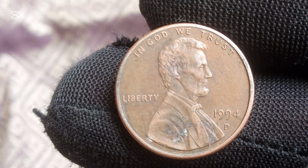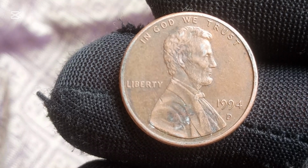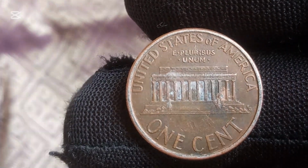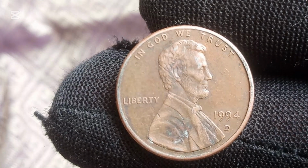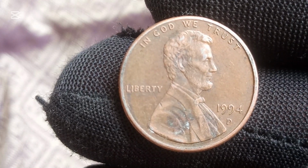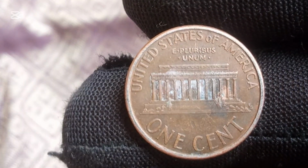Let's start with a little background. The 1994 Lincoln penny was minted in Denver, which is indicated by the small D mint mark just below the year. It's part of the Lincoln Memorial Cent series that ran from 1959 to 2008, featuring Abraham Lincoln on the front and the Lincoln Memorial on the back. This design replaced the famous wheat penny and became one of the most circulated coins in U.S. history. In 1994, over 7.1 billion pennies were minted at the Denver Mint. Yes, that's a massive number.